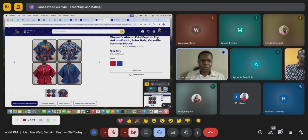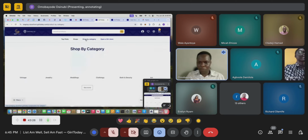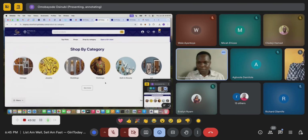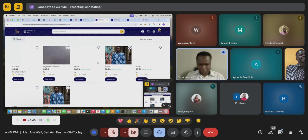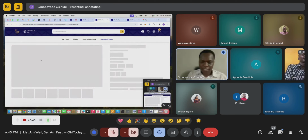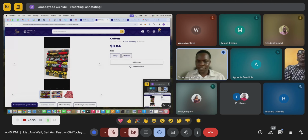If you also go and look at some other products like fabrics, you will see a lot of sellers who have fabrics but don't put variations. For example, this person is selling Ankara and cotton, and added a variation of sizes, large and medium. If I'm a buyer, I will not buy it because I don't know what large is. I don't know what medium is.